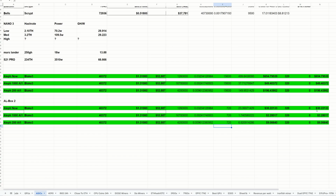Coming in at the AL Box 2, currently the second one is making about $30.22 per day right now, this very second. Once 1,000 of these Bitmain ASICs do turn on, that's going to drop to only $2.28 for a $5,000 to $6,000 miner. It's not looking good. Gold Shell has now been defeated, and I don't think it's probably worth picking up any of these unless Alephium goes to like $100 a coin or something, but we'll just have to wait to see what happens.